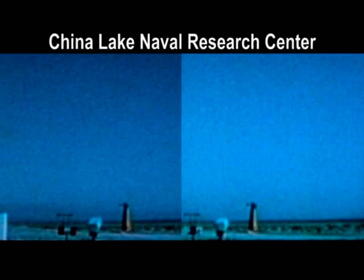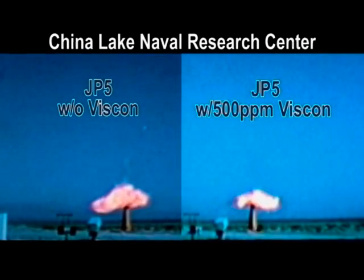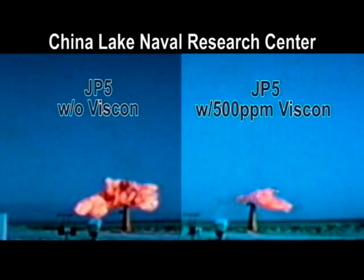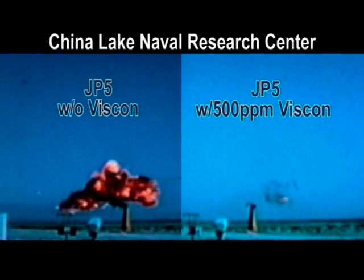These are tests conducted at the China Lake Naval Research Center. This fire involves fuel without Viscon. This one is the same amount of jet fuel with Viscon added. With Viscon, there is a more complete combustion, resulting in far less smoke and lower combustion temperatures.